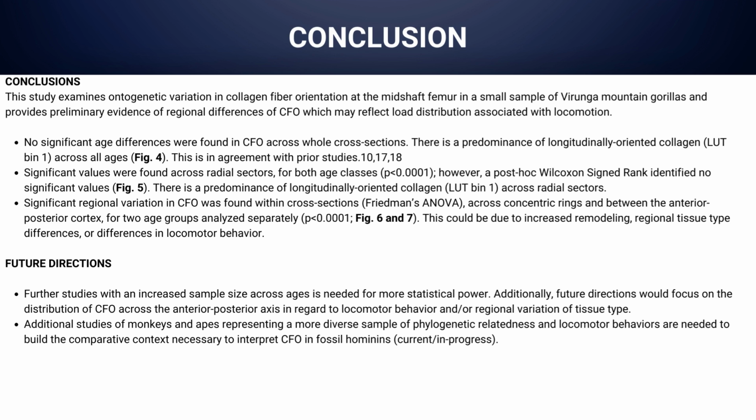While no significant age differences were found across whole cross-sections, there is a predominance of longitudinally oriented collagen across all ages depicted in Figure 4. This is in agreement with prior studies that find predominantly longitudinal collagen fiber orientation. Significant values were found across radial sectors for both age classes. However, a post hoc Wilcoxon signed rank identified no significant values, depicted in Figure 5.